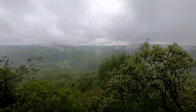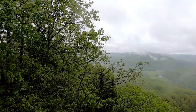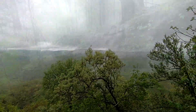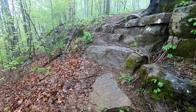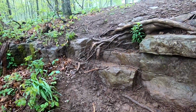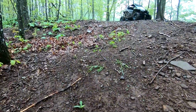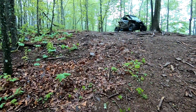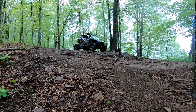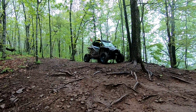That's it. This is it here, and it does have a clear view around it. And this is coming up, and this is right at the top. But it's kind of stair-stepped. But still, when it's wet, it can be a little slick. And then there's my ride again.